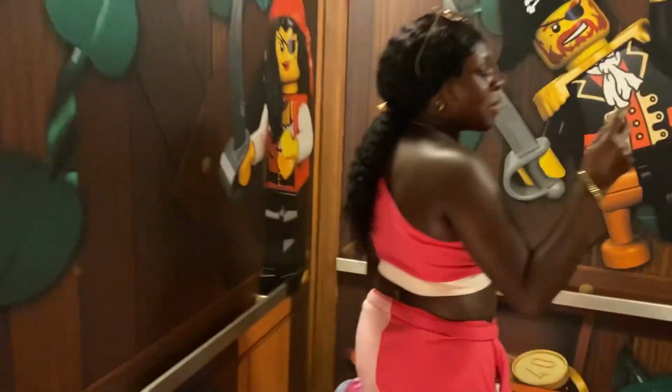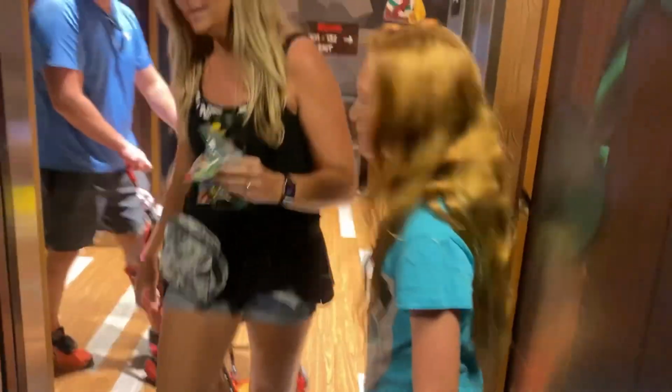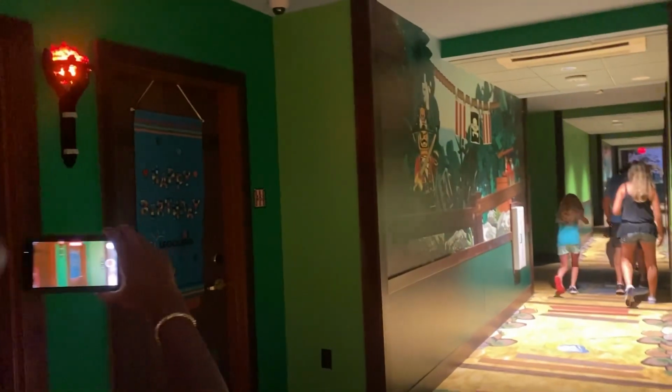So this is us getting on the elevator, walking up to our rooms. We stayed on the 4th floor, so once you get inside the elevator, it's really nice. It has pirate paintings everywhere because, again, we stayed on the pirate side. And once you get to the room, they have the option of putting a happy birthday banner on your door.